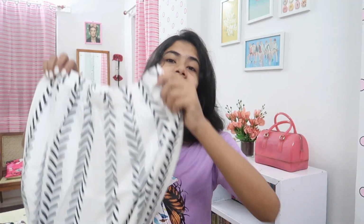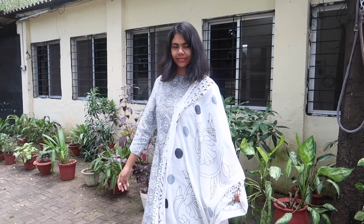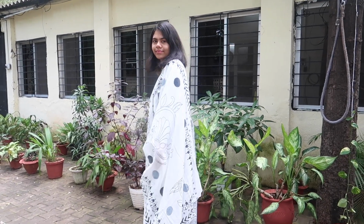Along with this kurta, we have this palazzo right here, which again has these arrow patterns all over it. This is such a unique design. I've not seen any kurtas with this design, honestly, and that's what made it stand out. So I decided to buy it. It's so amazing, absolutely love it. It's stretchable from top, so it's totally gonna fit anyone.